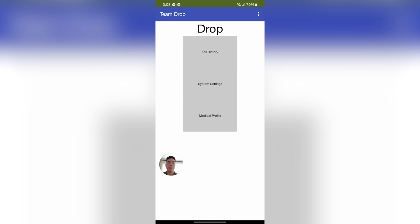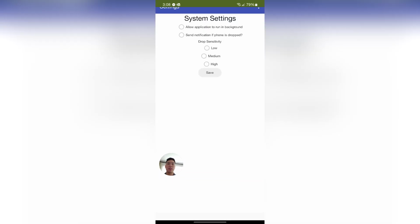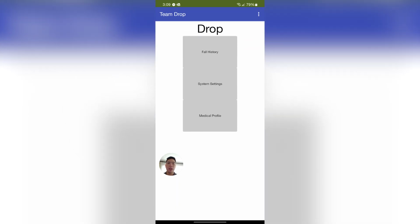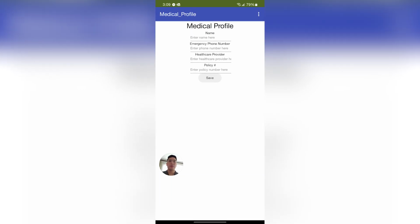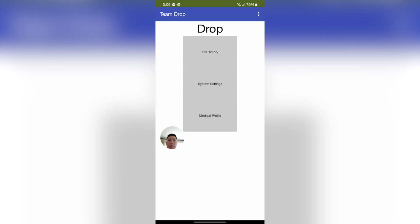Okay, so this is going to be the team demo for Team Drop. I have 3 buttons over here in the home screen. I have fall history, which I can click, and it has no history right now because nothing has happened yet. I'm going to hit back. There's the system settings where you can basically allow different permissions like running in the background or changing the sensitivity for the application. You can hit save right over there. And last but not least, I have the medical profile here. For example, I'm just going to type in a random medical profile. Name, Jeremy, phone number, emergency phone number. We'll just do, for example, 123 123 1231, 10 digits. Healthcare provider, just something random like Kaiser, and policy number, just again something completely random. Hit save over here, and as we can see here, our medical profile is saved.